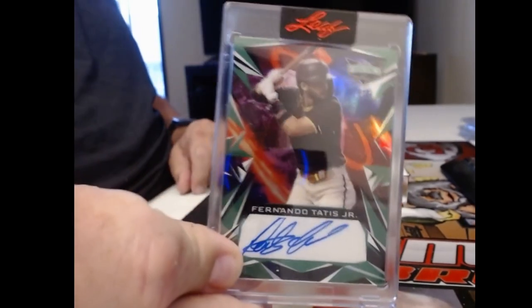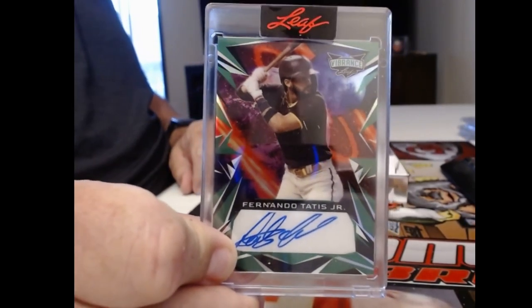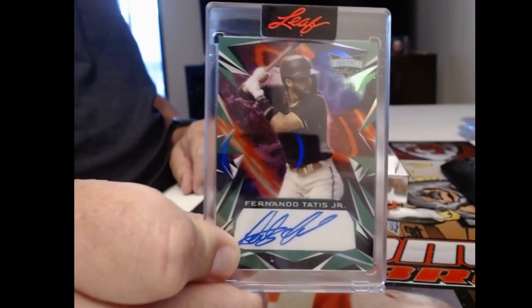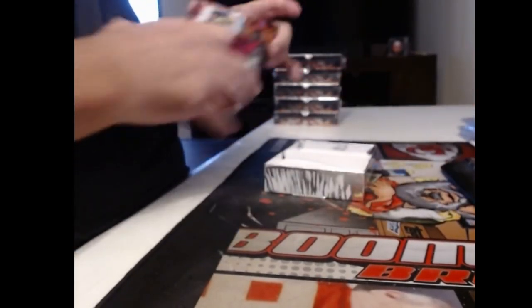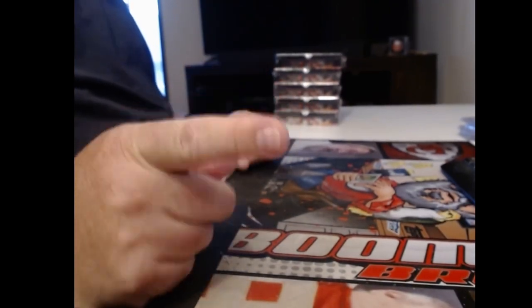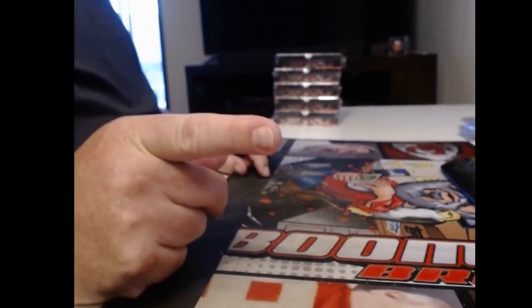Brian Urlacher and Fernando Tatis to 12. That's not a box you hopefully paid $300 and $400 for. Gary went, you know what? If this dual card comes out, I'm going to make sure that nobody else gets it. I don't know why a lot of people don't do that. Actually, quite a few do. You can do it for the duals. It's kind of hard to do it for the others.